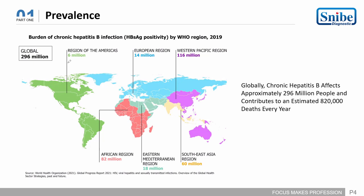If we talk region-wise, the African region has the highest prevalence, 82 million. In the Asia Pacific region, 116 million people are living with hepatitis B. Southeast Asia has 60 million. The Mediterranean region has 18 million, the European region has 14 million, and the American region has 6 million.